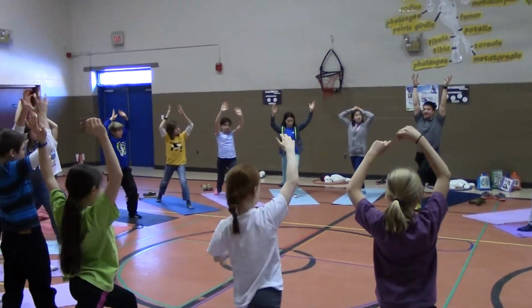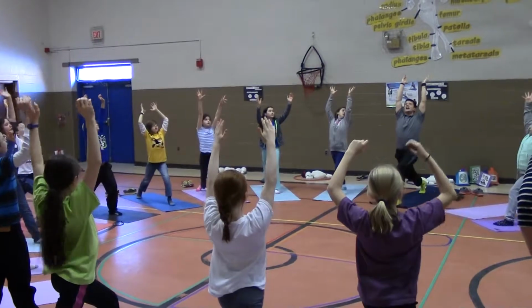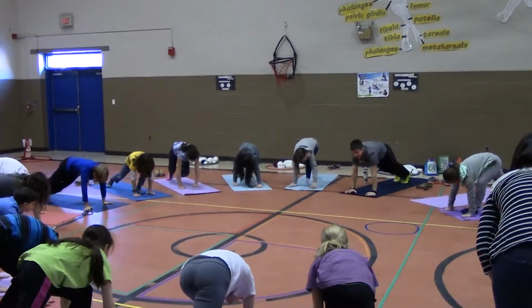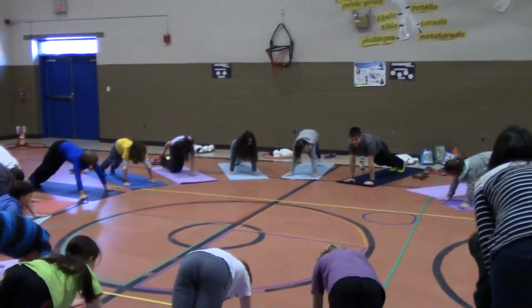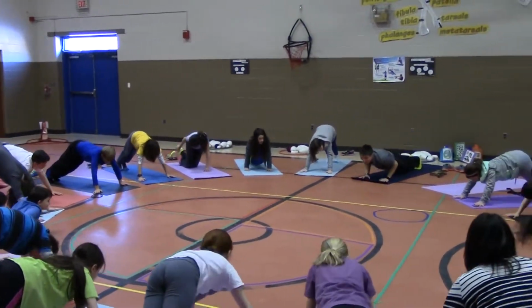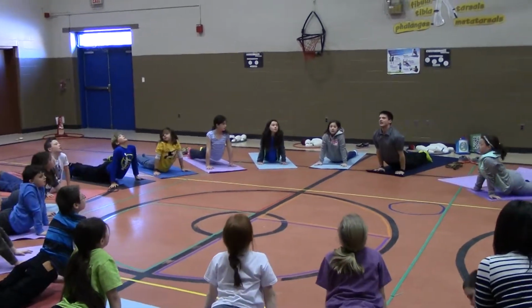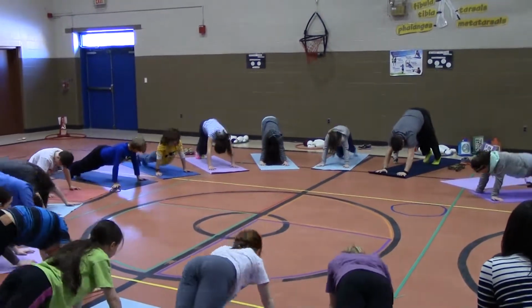Squeeze. Inhale, reach tall. Exhale, frame your foot, step back, high plank. Inhale. Exhale, low plank. Inhale, upward facing. Exhale, downward facing.